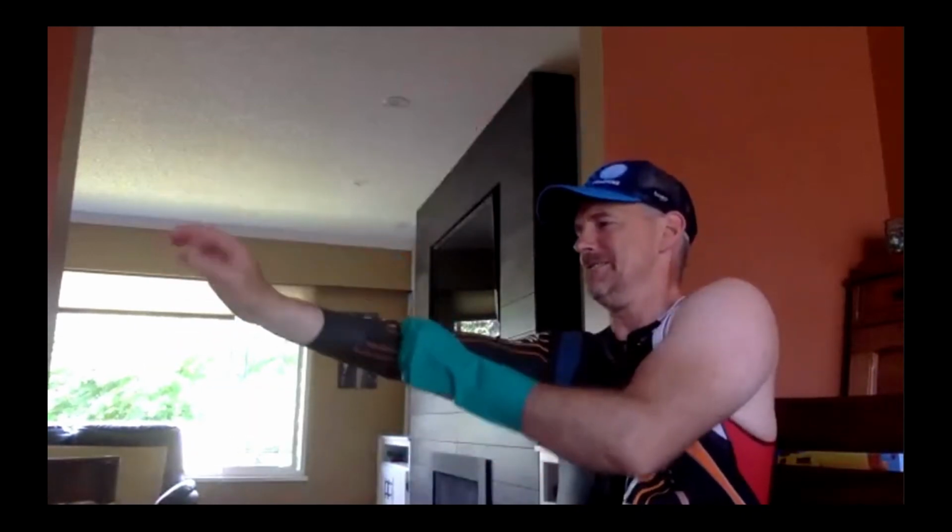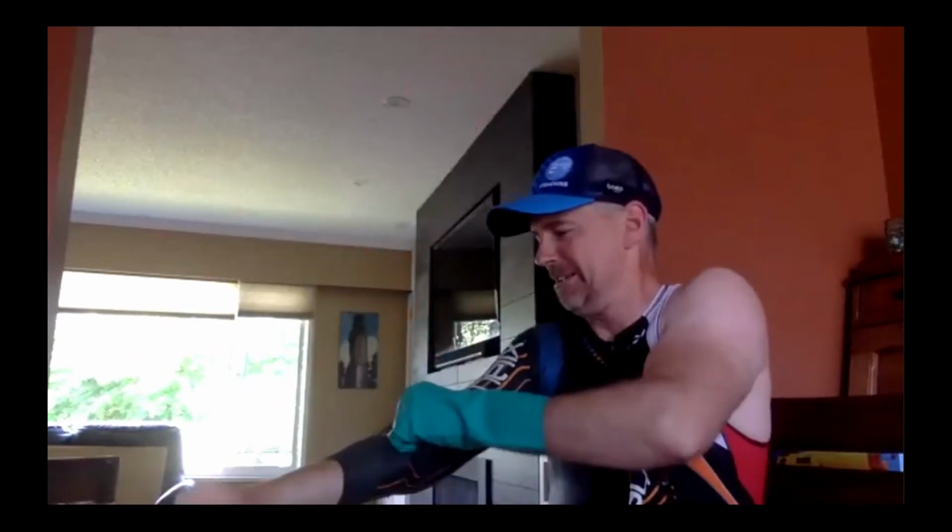All right. So can anybody tell me what's wrong with this portion of the fit so far? Right? Yeah, all right. That's how much wrist I'm going to expose. Okay?